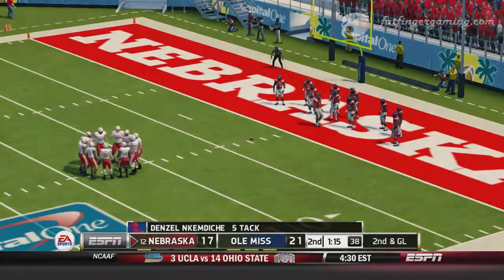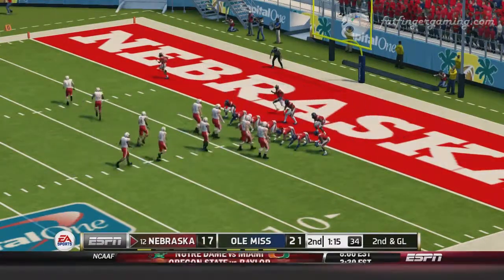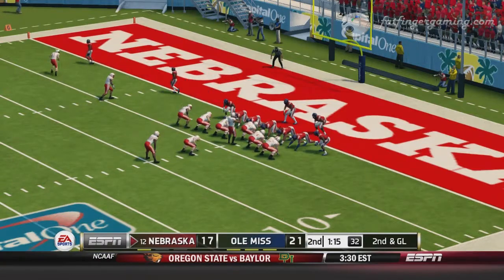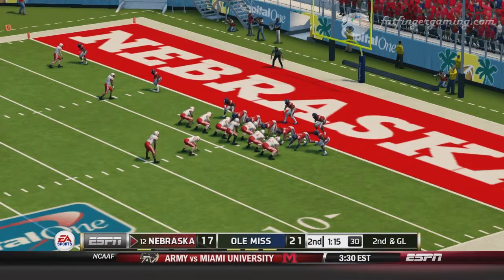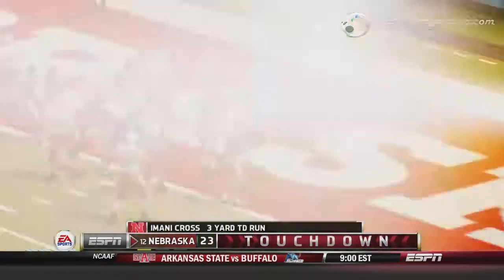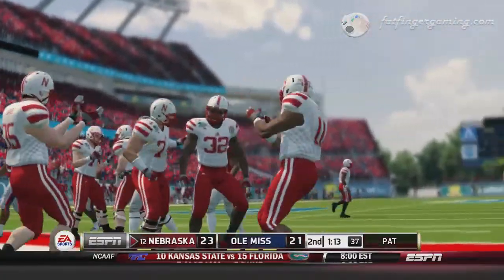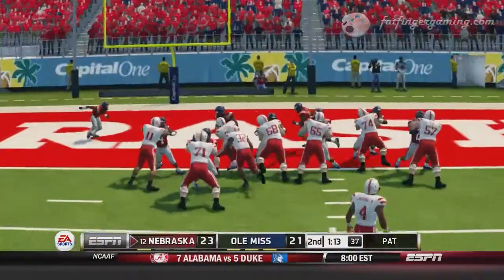That's their second of the half. That brings up second and goal. It's second and goal. Ball on the 3. They're crowding the line. Touchdown, Cornhuskers. Nice run and a score by the halfback.